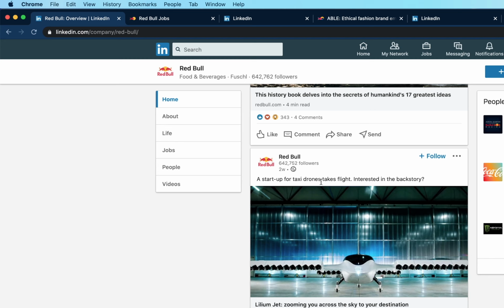"A startup for taxi drones takes flight. Interested in the backstory?" Red Bull, you really have to hire a better copywriter. Like, what is this? "A startup for taxi drones takes flight. Interested in the backstory." You could tease this. Let's actually have a look at this article and see what it's all about.